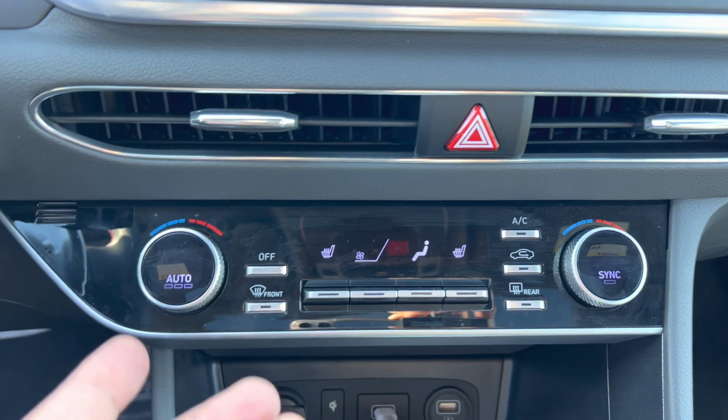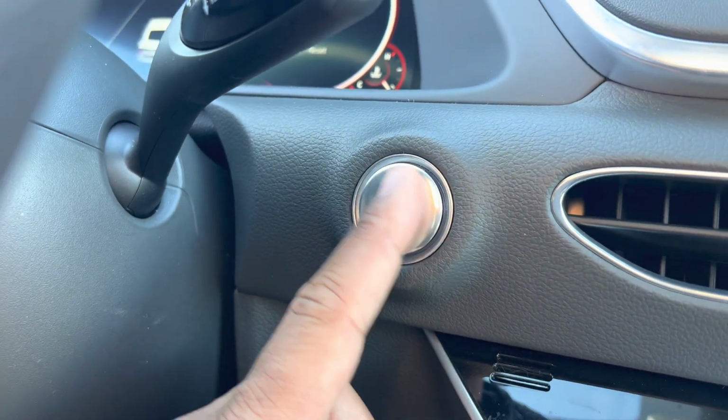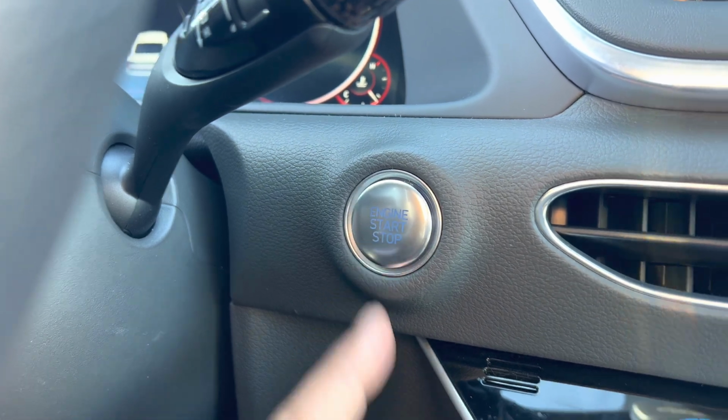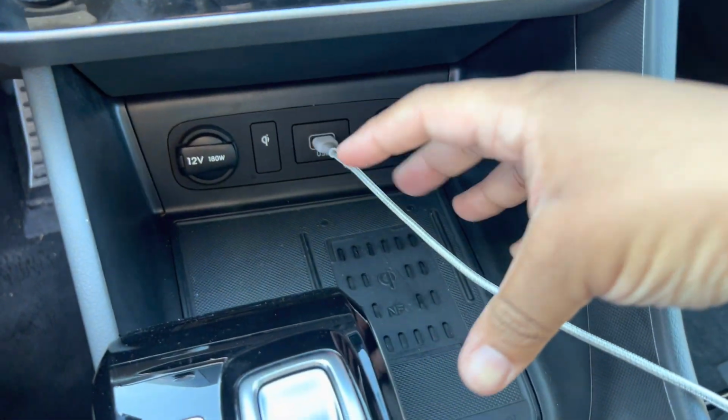I mean, that's straightforward. Oh, yes. And we have the engine stop button, kind of hidden down there. Nice little aluminum silver button right there. No big deal. Moving down below, we do have sort of like a media center sort of thing.